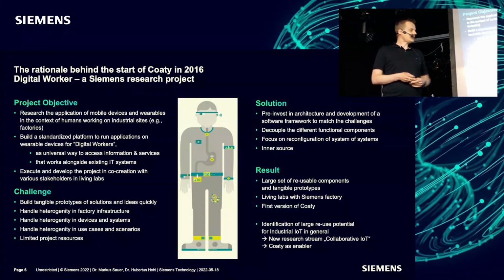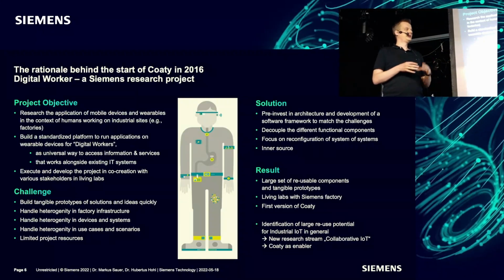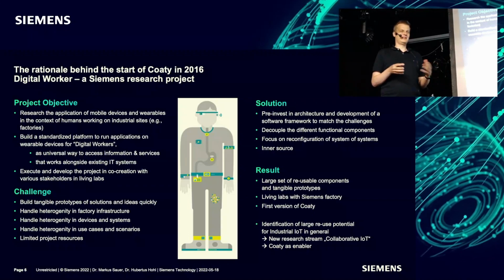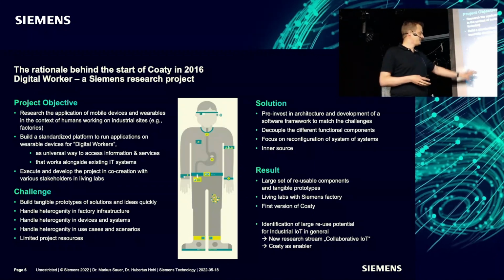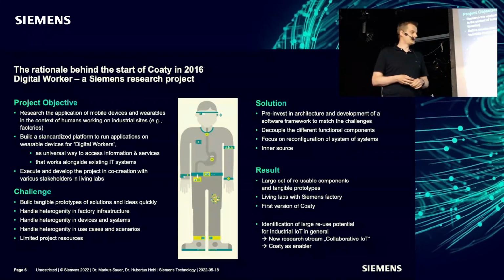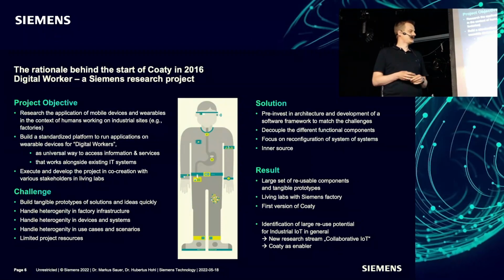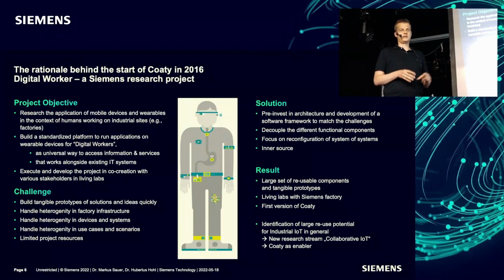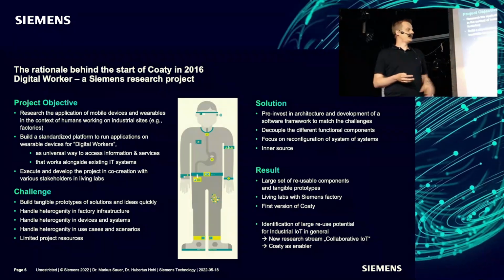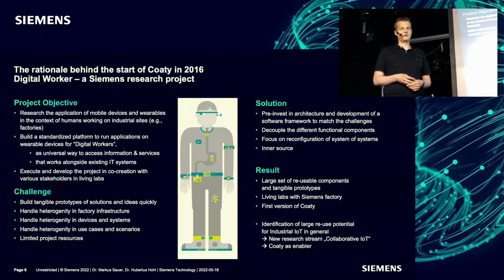But as said, after this project ended because of some organizational stuff, we found out that there's a large reuse potential because you have this problem a lot in future architectures. So that's why this new research stream came up as collaborative IoT. I will talk a bit more about this later on. And Coaty was an enabler for us to further research it, but we also managed to have this in the quality that you can even put this open source framework into production if you want.